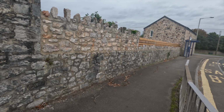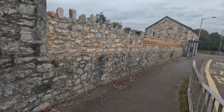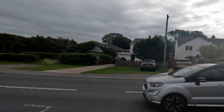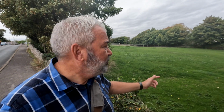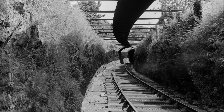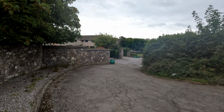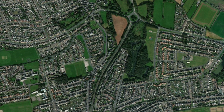The train emerged from Nottage roughly here, just behind the barns. Then it went through the house opposite, that one there. So it emerged from the cut-in in that field there. I'm walking down South Road into Porthcawl, and the rail track would have been on my left. And those houses to the left of South Road in a dip, which were built in the 70s, I think, the train would have run straight through where they are now.